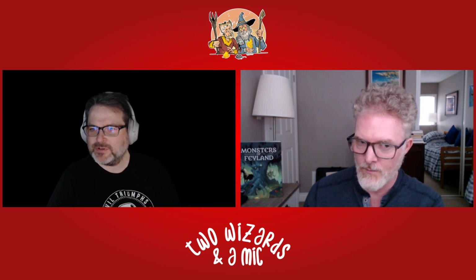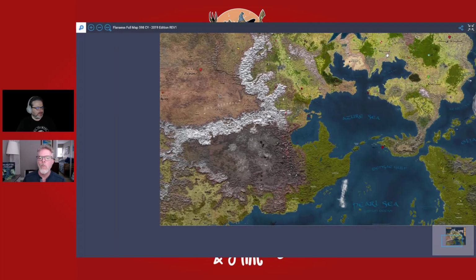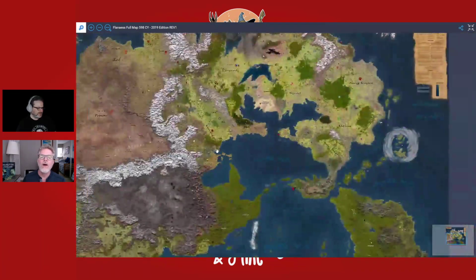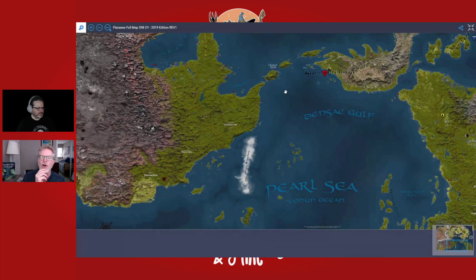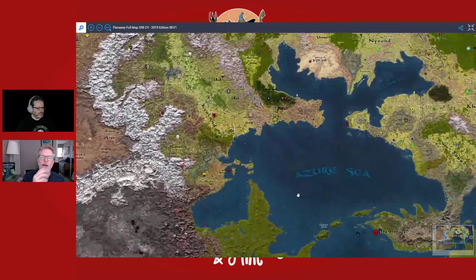It's a map that I've used off and on. Let me just make this full screen. So this is the map of the whole world, and Salt Marsh is right here. It's definitely a little bit further north. I would think the equatorial divide is around here, and the area below the Azure Sea would be the more jungle, tropical, hotter part. But it's not cold.